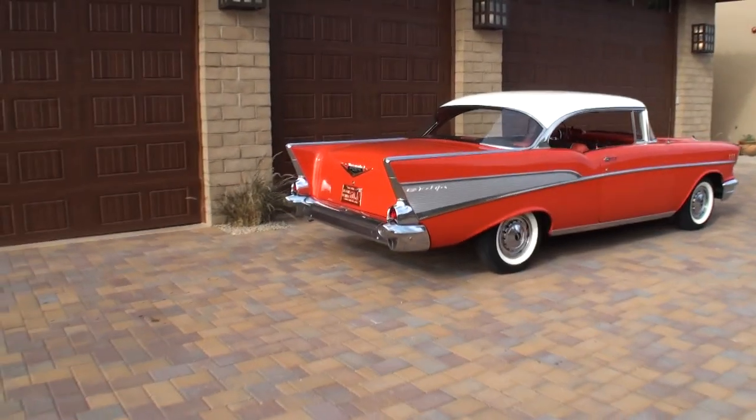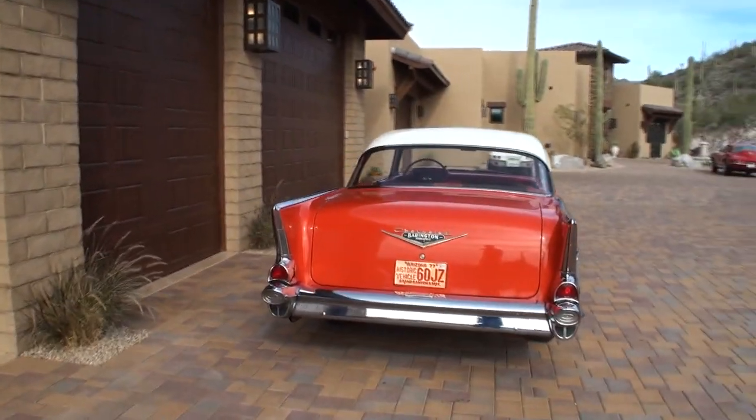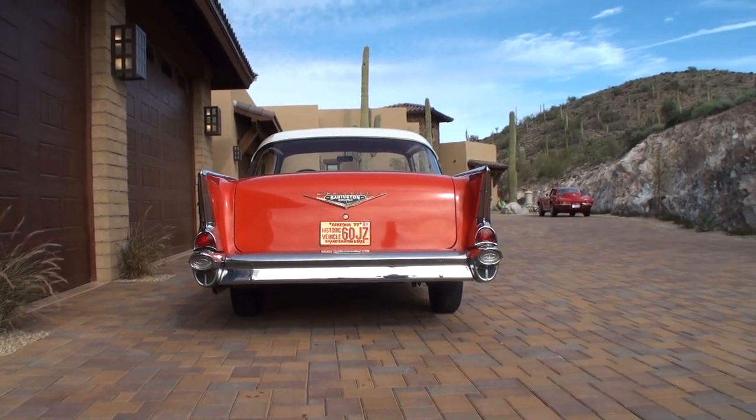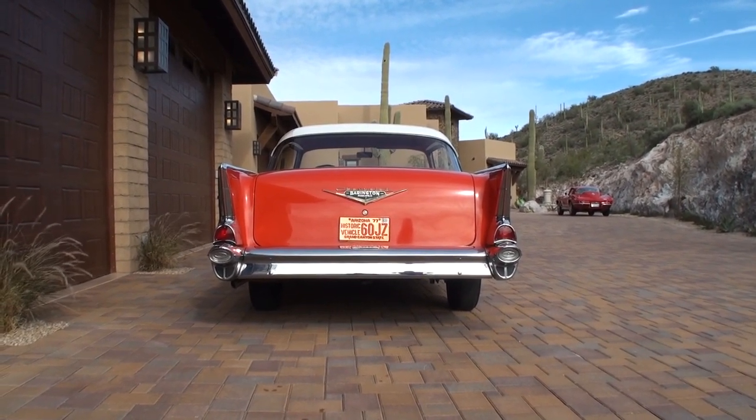So I'll start in the back, the 57 Chevy Bel Air. Now, this might take a while. Let's start right off the bat. Tell the story on this one. How did this car get only 20,000 miles still?